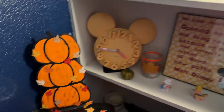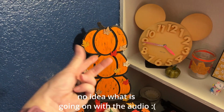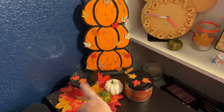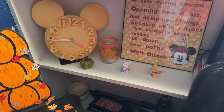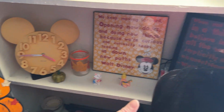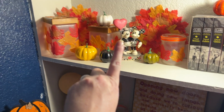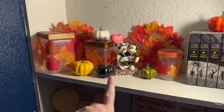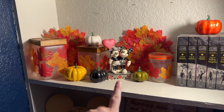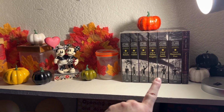Here's a closer look. I have all of these, this pumpkin stack thing that I painted and made. I made those two. They had more leaves on top, but they fell off, but that's okay. And then I made that jar. I had these random pumpkins everywhere. My favorite Walt Disney quote. And then my husband got me that for an anniversary or Christmas, I don't remember. He got it for some reason. First gift he ever gave me was this box set, one of my favorite series.